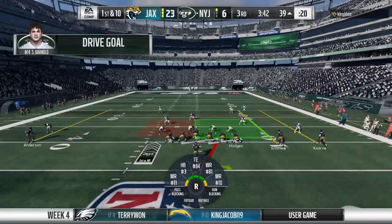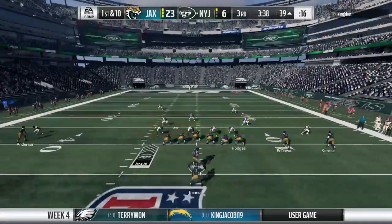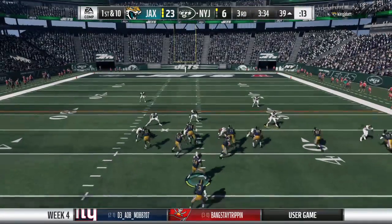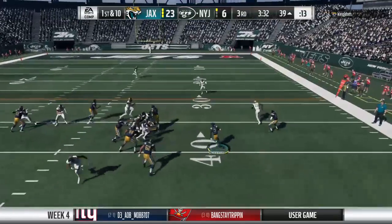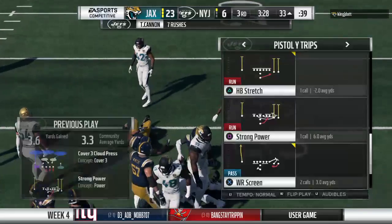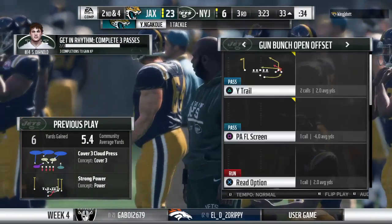Detroit! Here we go now. 3-19. Over. Leopard. Gun. Now a handoff looking right. And he's going to fight his way forward here for a modest gain. It's a 6-yard pickup, and it gets him to 2nd and 4.